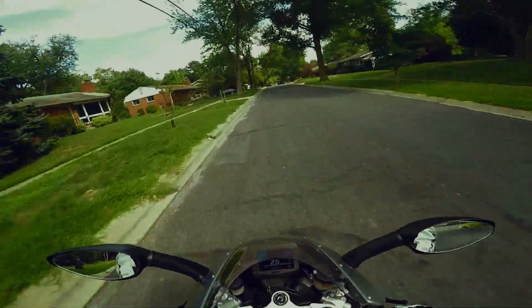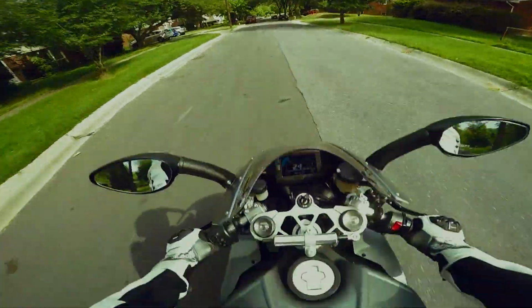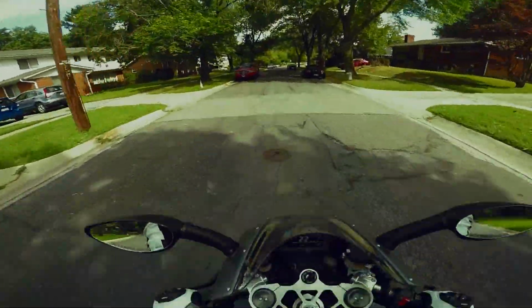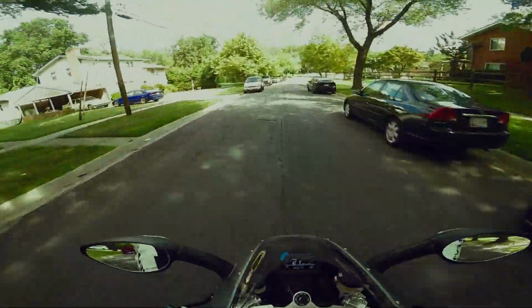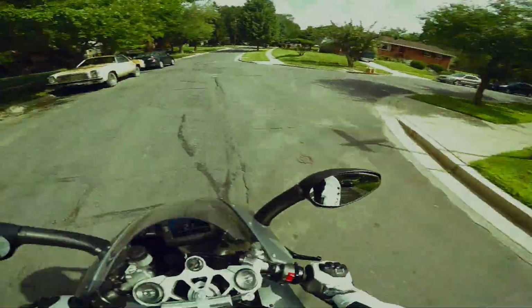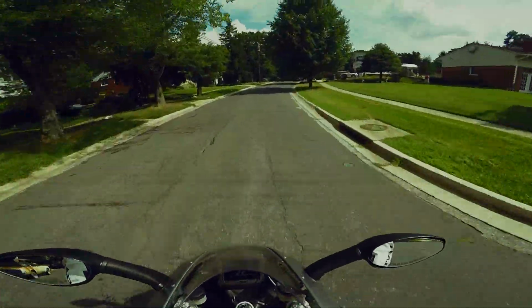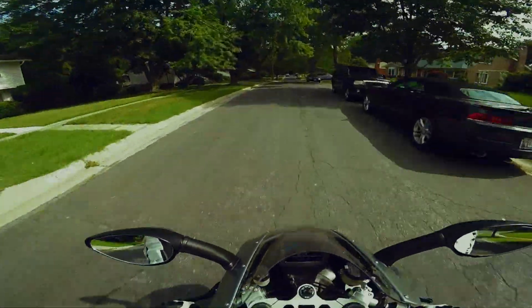Oh dude, it's got torque though, man. Oh my god, it's just like not even any RPMs. You just go. Totally different than my ZX6R. My ZX6R first gear just boxed. This is just ready to go, man. Ready to go.